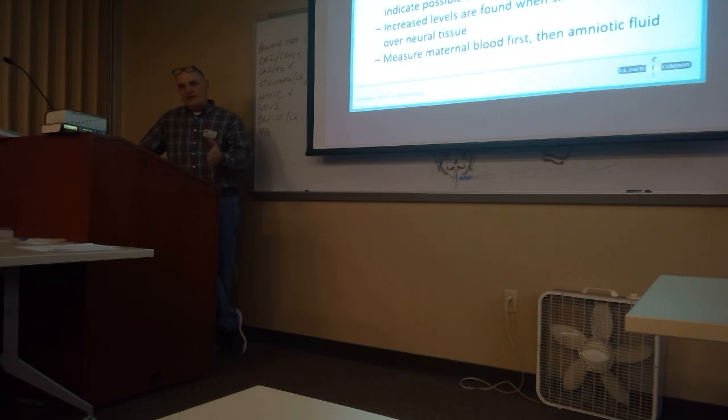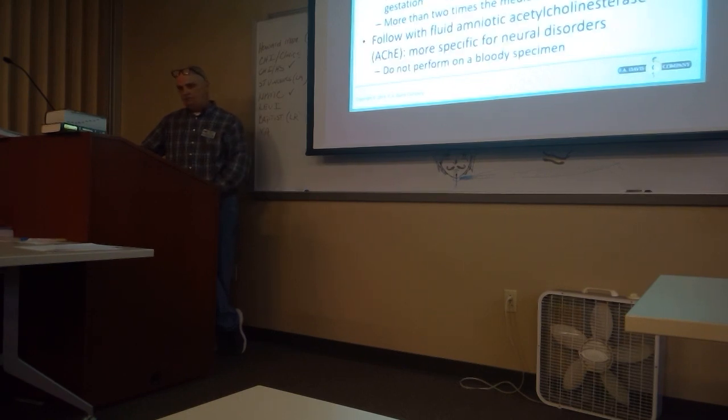But don't make the mistake, if you see this on a registry exam, this AFP or alpha-fetoprotein is usually tested on the mom during a prenatal visit to the gynecologist or the OBGYN. Normal values are based on the weeks of gestation for fetal distress. They can be reported in multiples of the median. The median is the lab's reference value for a given week of gestation. More than 2 times the median is abnormal.